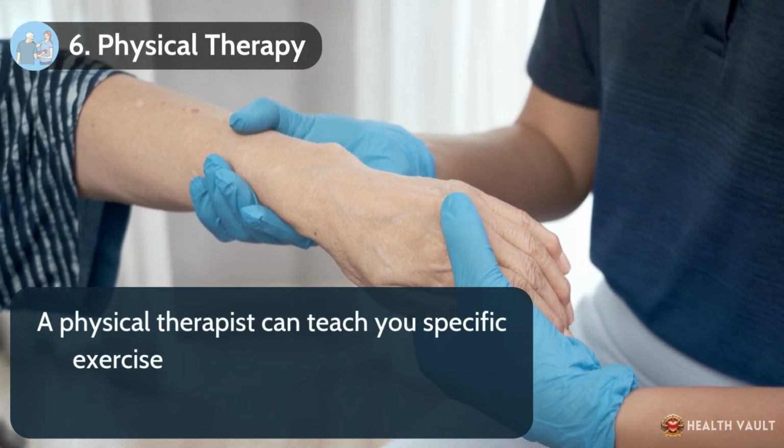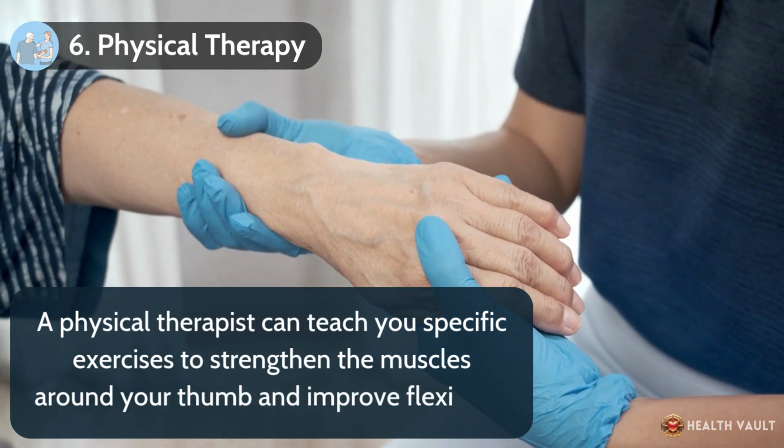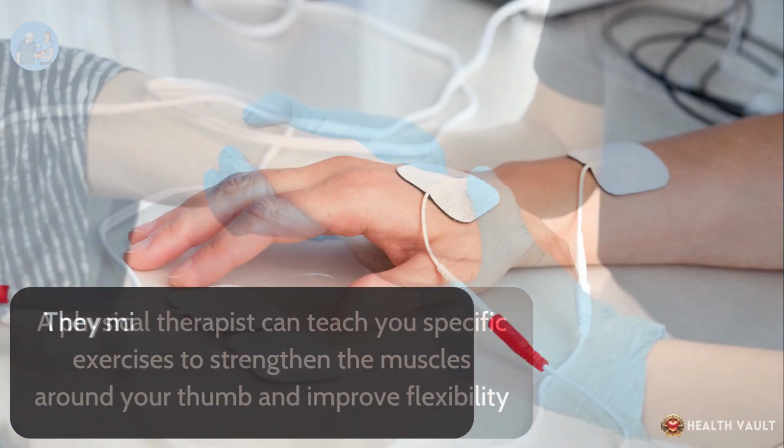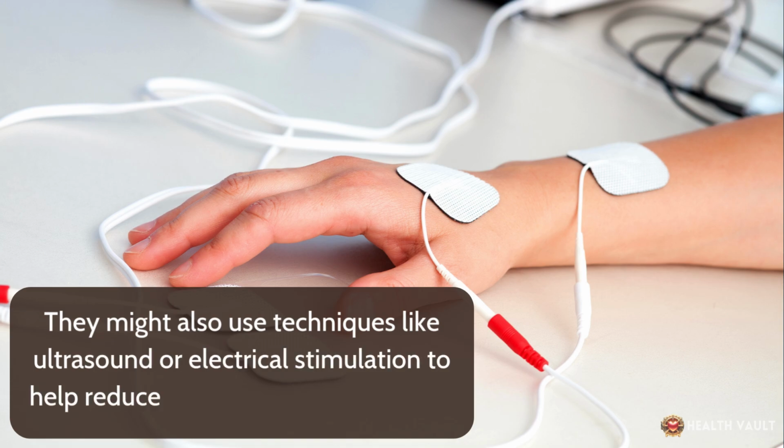A physical therapist can teach you specific exercises to strengthen the muscles around your thumb and improve flexibility. They might also use techniques like ultrasound or electrical stimulation to help reduce pain and promote healing.